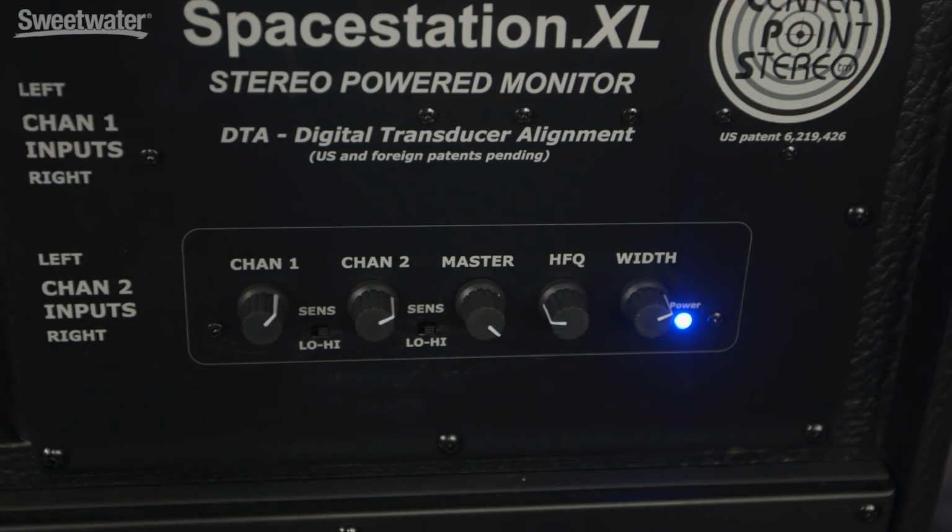The controls on the Spacestation XL are very basic. We have 2 stereo inputs, channel 1 and channel 2, and each of those can have either -10 or +4 sensitivity. We have our master volume control for the 2 inputs. We have a high Q control, which controls that titanium driver that's coaxially mounted into the Eminence 12-inch speaker. Finally, we have a width control, which sets the level for those dipole speakers, the left and right facing speakers. And this allows us to adjust the level of those speakers.